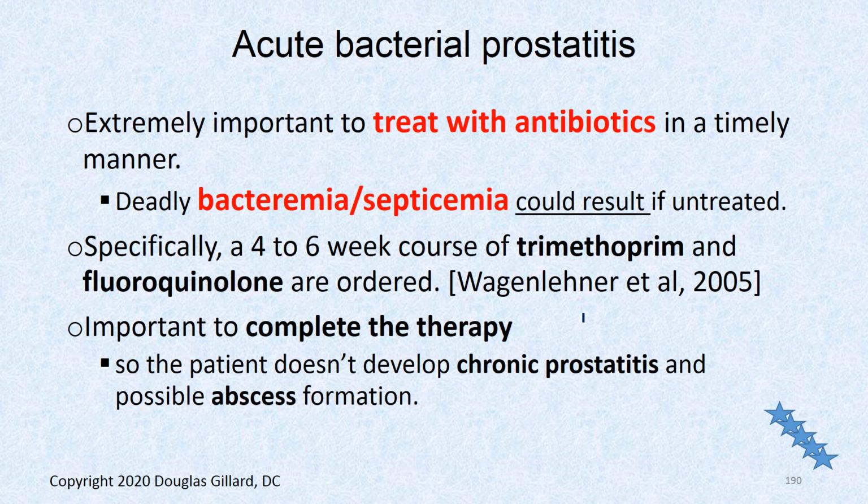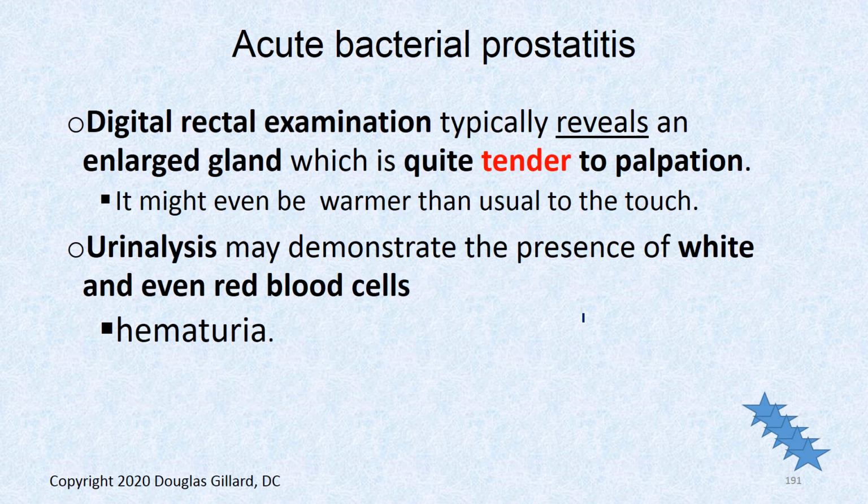Just like peritonitis, they're prone to develop septicemia. A double antibiotic therapy course is recommended. Trimethoprim and fluoroquinolone are the ones that are usually ordered, and there are a bunch of different combinations nowadays. It's very important to complete the therapy. You don't want a smoldering infection to be left in the prostate because that can lead to abscess formation and it can wreck your prostate. And you can get septicemia from that. So finish off those antibiotics.